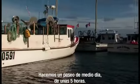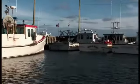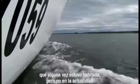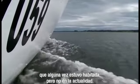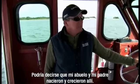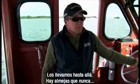A half-day trip. It's five and a half hours. We're going out 5 miles to a deserted island that used to be inhabited at one time, but now nobody lives there. My grandfather and my father were born and raised there, more or less. And we take them down there.